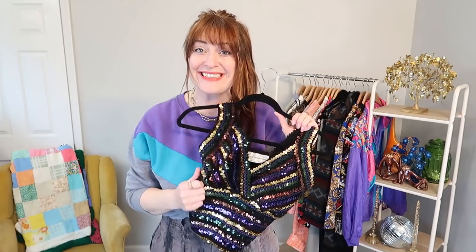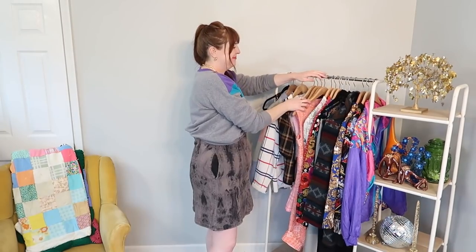And I could totally see me wearing something like this just to go out to dinner with friends kind of thing. It's just a little bit fun and kind of adds a lot to my closet in just one little fun piece. And that was everything from my haul.